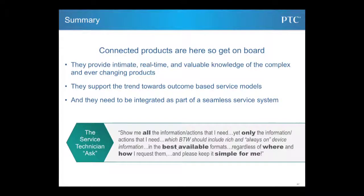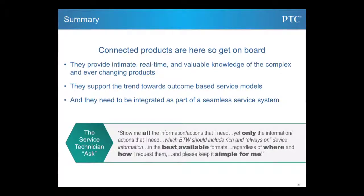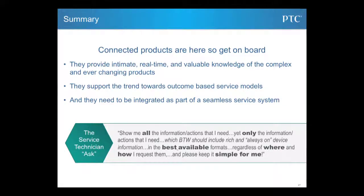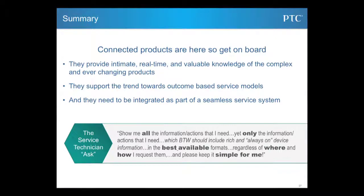connected products are here. The train's leaving the station. I think we all have to get on board. An analogy I heard, which I really like, is if we don't get on board, we're going to wake up in 5 years and you're either going to be Borders or you're going to be Amazon. Who do you want to be? I kind of think that's where the world's going. Those who don't get on board are really going to be left behind. I hope there's nobody from Borders in the room here.